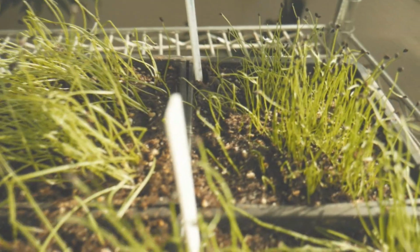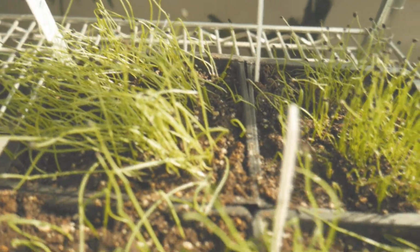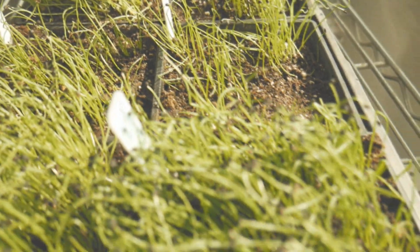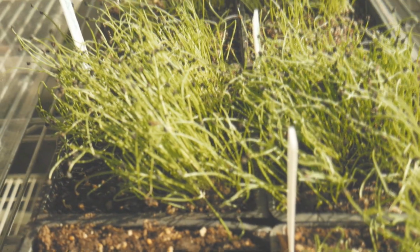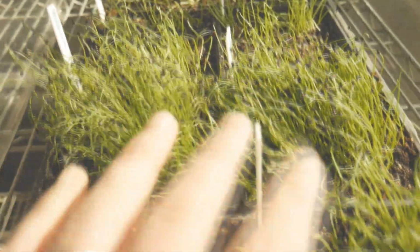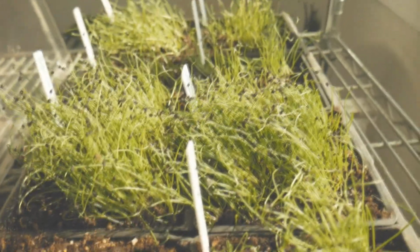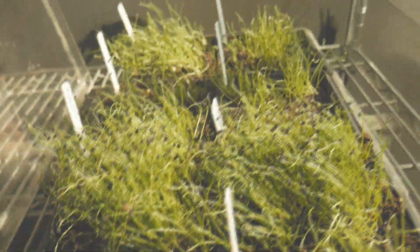Very thickly sown. If you remember back to that video, I did a similar method where I just sprinkled a bunch on there, and I'm going to leave them in here. I'm not going to pot them up at all until we get them out into the field to grow on. So I'm just going to let these guys do their thing here. It just looks beautiful. And the smell is fantastic too. So these guys have done exceptionally well too.